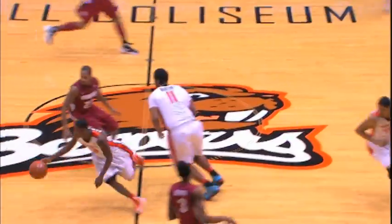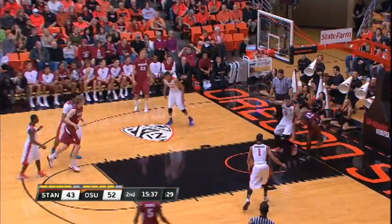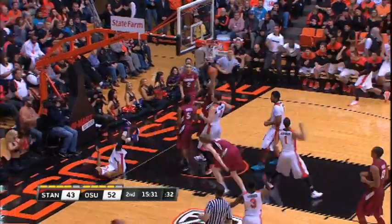Well, while the crowd is upset about the no call, Oregon State is still playing, getting back to pressure on the ball the way they did in the first half. Owens tried to save it. He was falling out of bounds. Here's Oregon State, 3-on-2. Collier! Got it! And he'll go to the line!